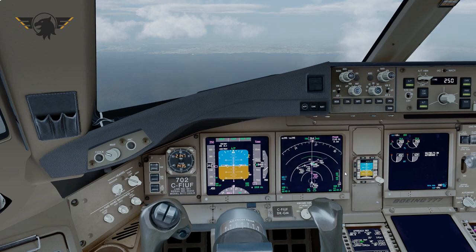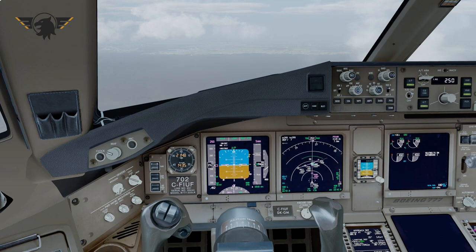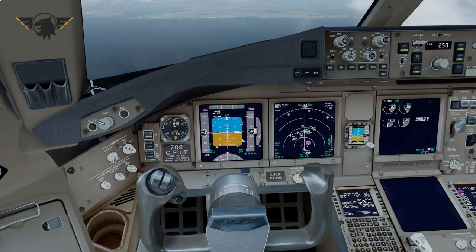Air Canada 33, at waypoint TSAT, turn left heading 250. At TSAT, turn left heading 250, Air Canada 33.